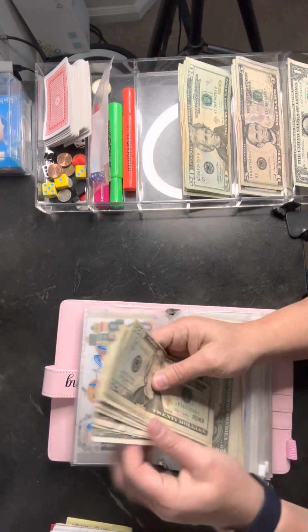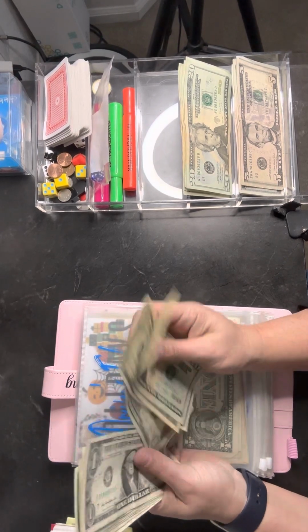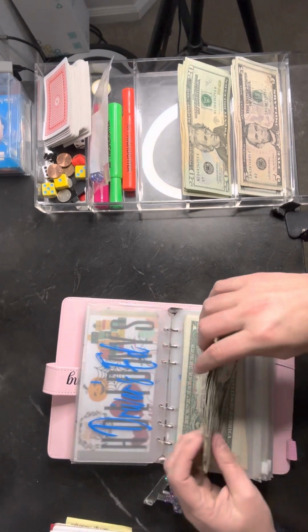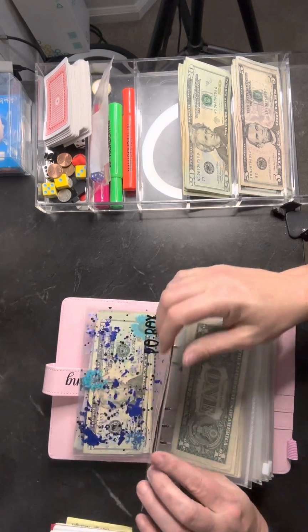Driver's ed, this is for Carson, and it's getting $1. So there's 20, 30, 31, 32, 33, 34, 35, 36, 37, 38, 39, 40, and 41. And we have some time. He's going to be 13 in June.